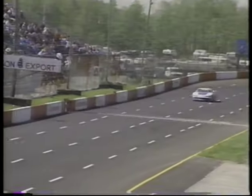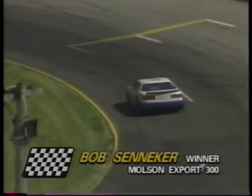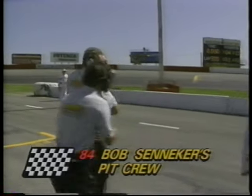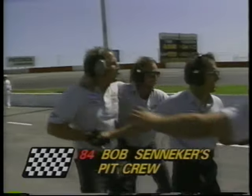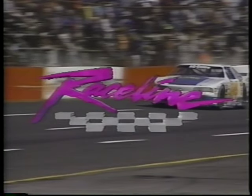A beautiful drive for this veteran today. Doesn't get any smoother than this. Checkered flag for Bob Seneca in car number 84 in the Molson Export 300. They're going wild in the pits. And we'll join Bob Seneca at the finish line in just a moment on Raceline.